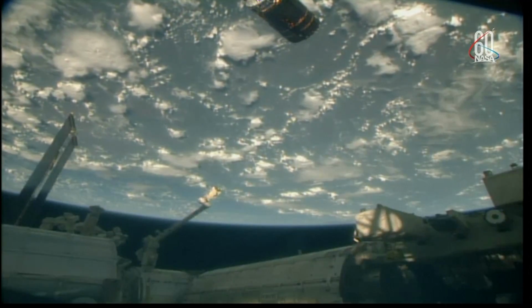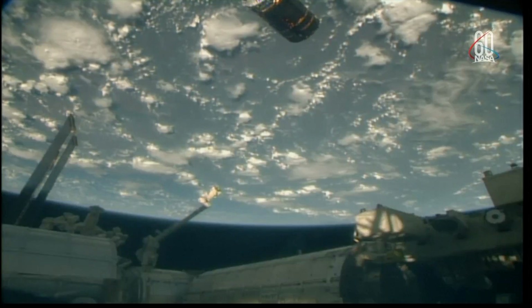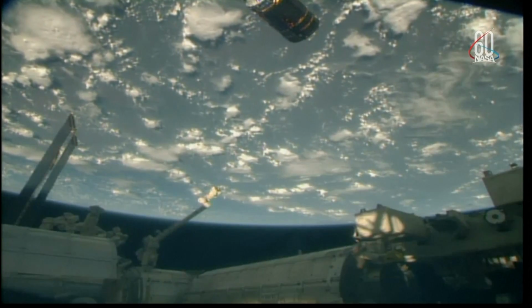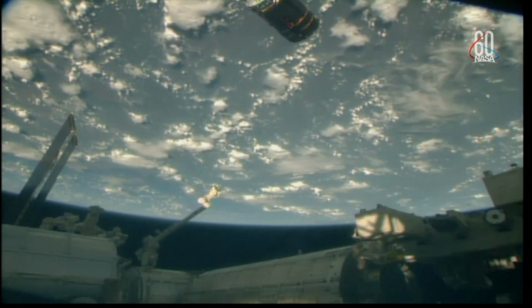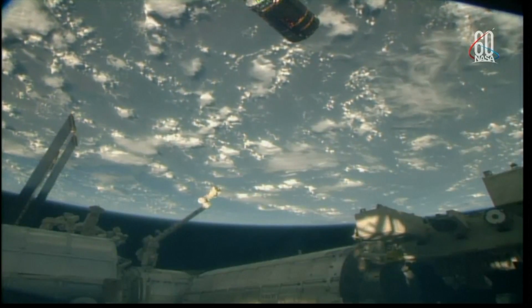So a little bit of back and forth from Drew Feustel, who's at the controls for the station's robotic arm, and Aki Hoshide, the Capcom, communicating with the crew today. Looking to depart the 30-meter holding point here soon, still holding, but should be departing and getting into the capture position just in front of the station's robotic arm.